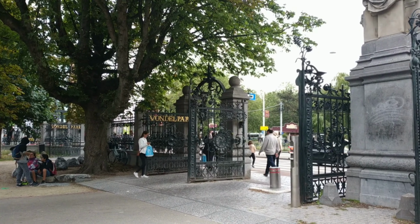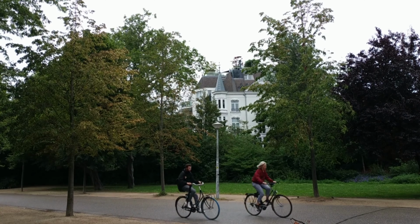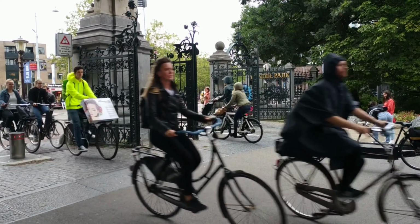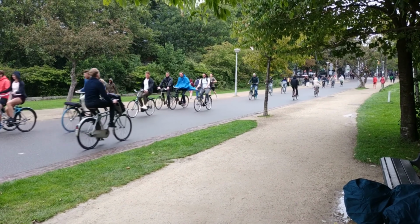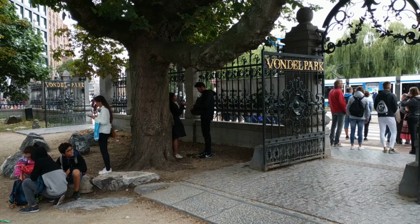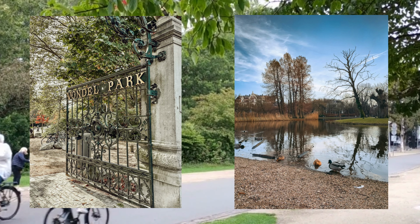Vondelpark is Amsterdam's biggest and most famous park. It's beautiful and green with walking and biking paths, open fields, ponds, and even cafes. It's the perfect place to relax, have a picnic, or just enjoy the fresh air. And it's usually packed with people cycling, jogging, or just chilling on the grass.